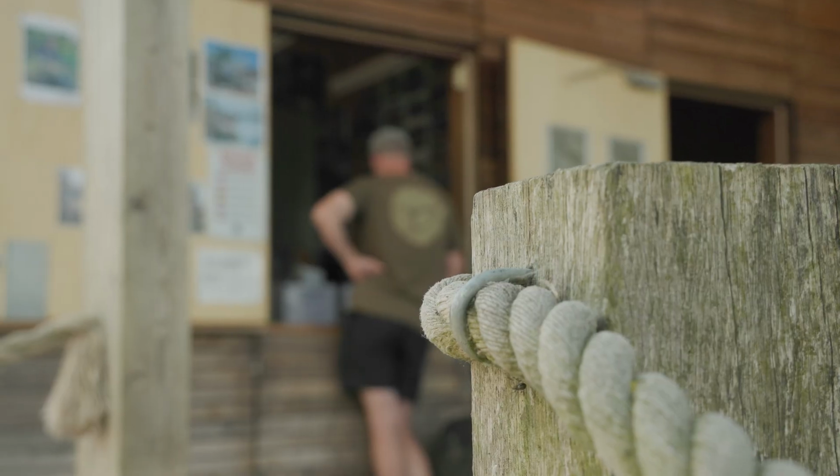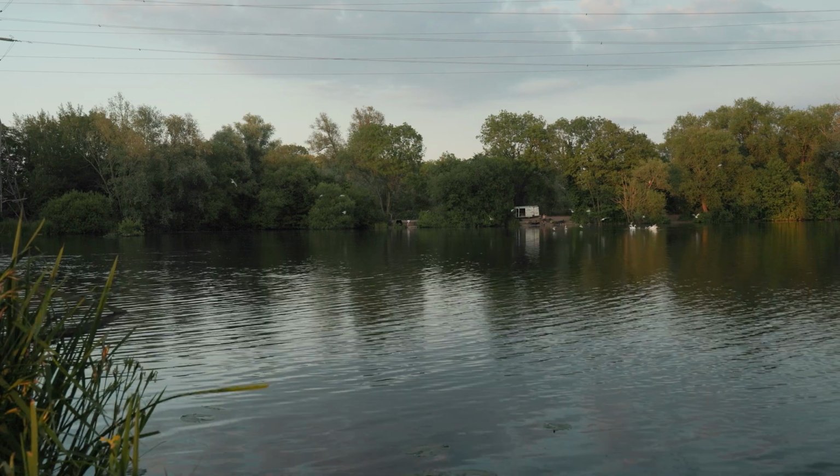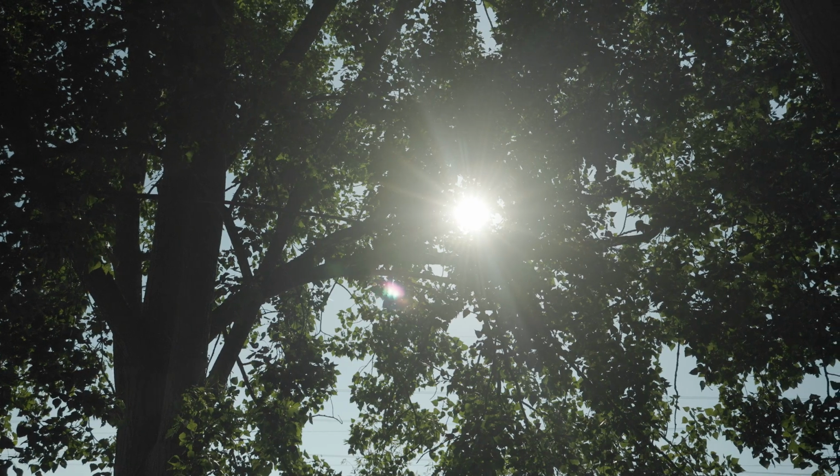I've always kept an eye on it, and only last week I was actually on Lake One. I was chatting to Scott and Charlie in the main office, and they're both saying that the amount of 30s that have come on in Lake Two now is incredible. So I thought, you know what? Let's bring the cameras down here and see if we can get amongst a few. And it is looking really good for it, despite the challenging conditions.